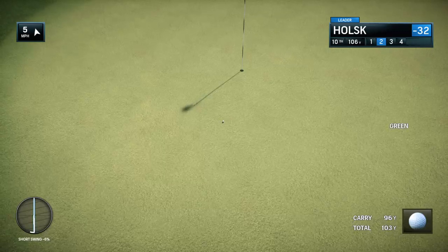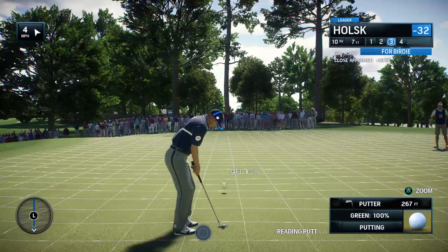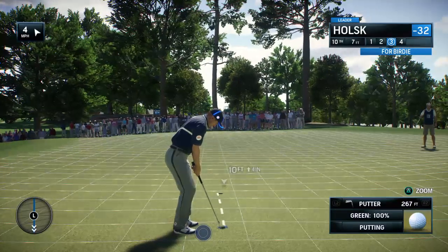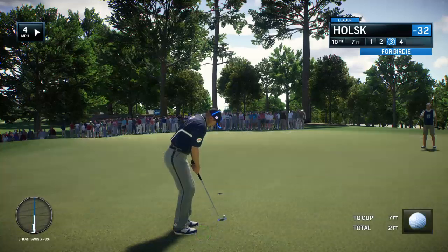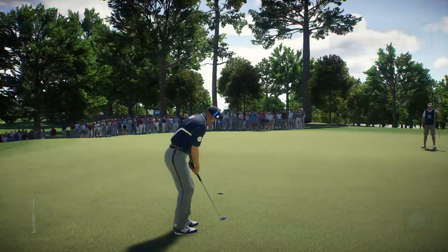Had a birdie here yesterday, in there close. Great opportunity for another one. Shouldn't be a problem here. Just singes the edge, Frank.